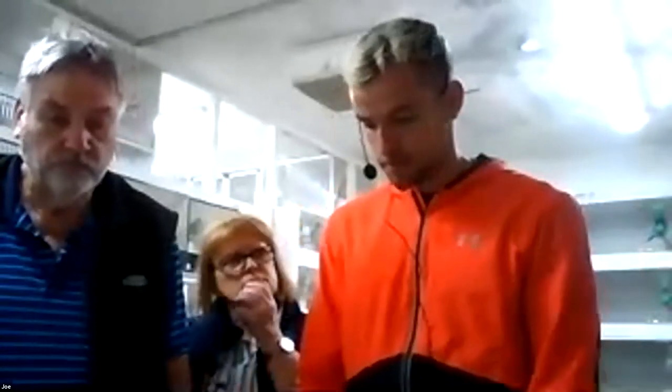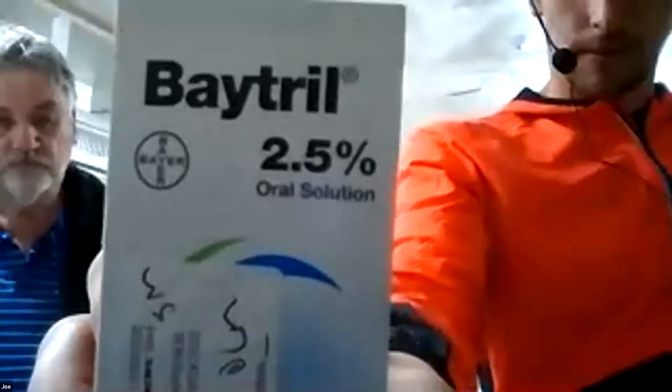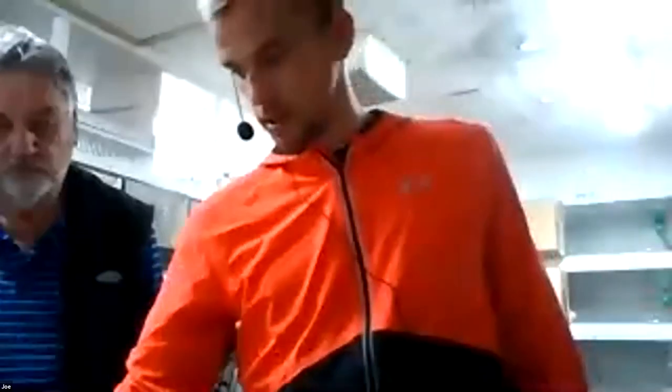He went a little bit off in the cage, actually, but due to medication that we use called Baytril 2.5, it's an oral solution. It goes in the water. That is a godsend. We save so many budgies using that product. We can only get it direct from our vet, and it's a repeat prescription once we need it.